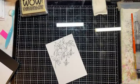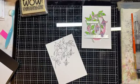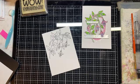And now I'm just going to colour my design in. I'll just bring my card in so that it hides a little bit of the light, I'm hoping, and maybe move that up a little bit.